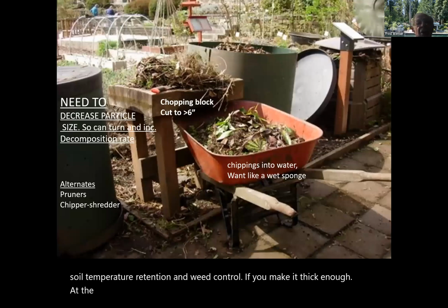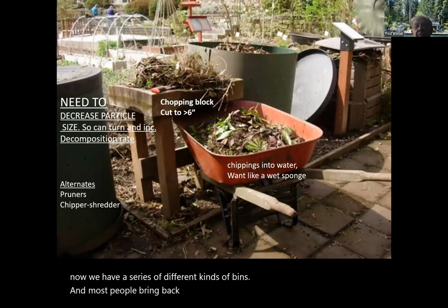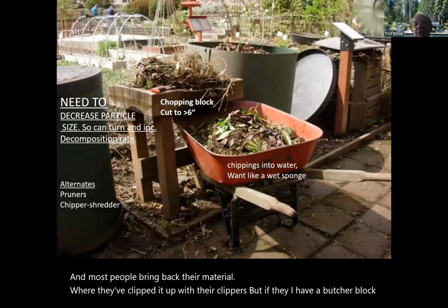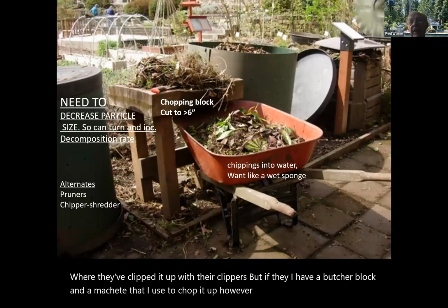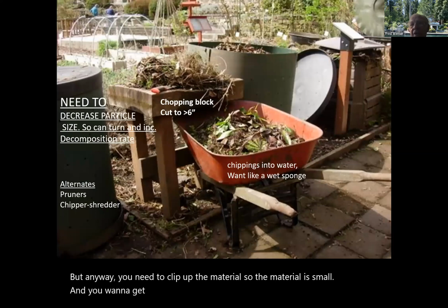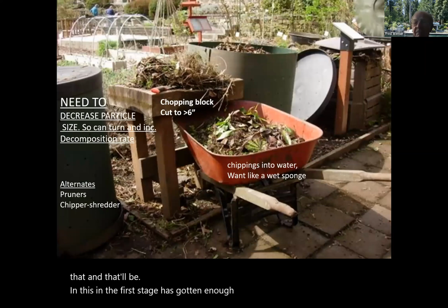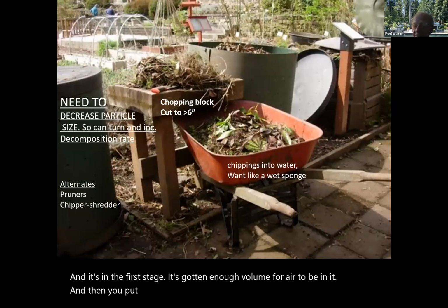At the Bellevue demonstration garden, which you're looking at on the screen now, we have a series of different kinds of bins. Most people bring back their material where they've clipped it up with their clippers. But if they don't, I have a butcher block and a machete that I use to chop it up. However, a machete used for chopping in the air is really hard on your arm if you're just starting. Anyway, you need to clip up the material so it's small, and you want to get it to the consistency of a wet sponge. In the first stage, it's got enough volume for air to be in it, and then you put it in a bin and let it happen.